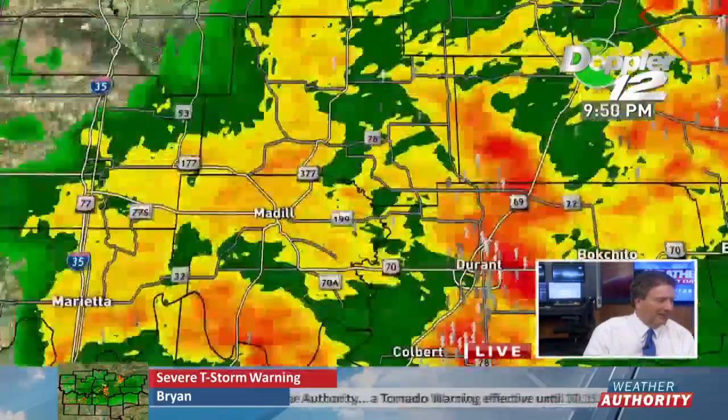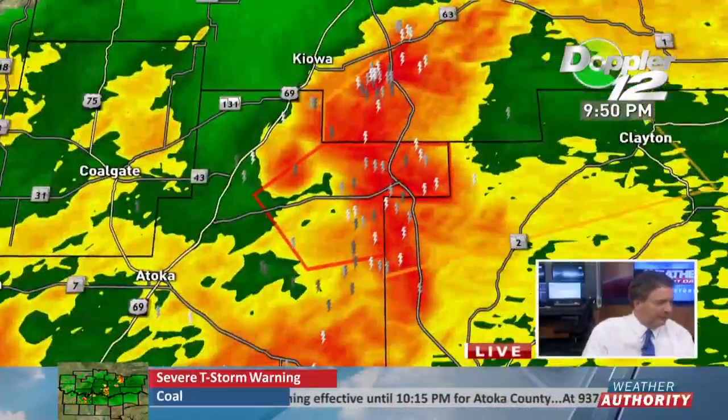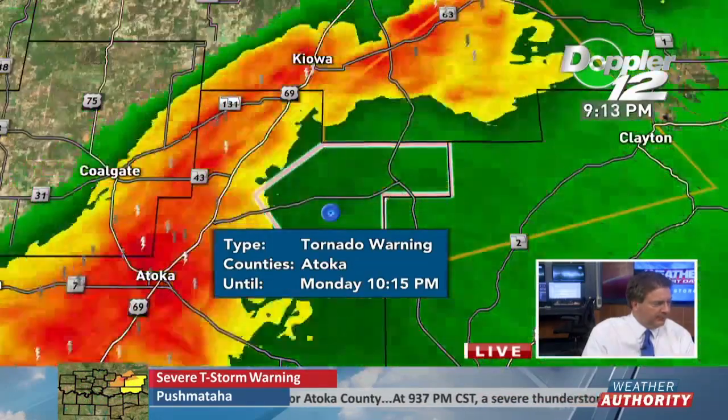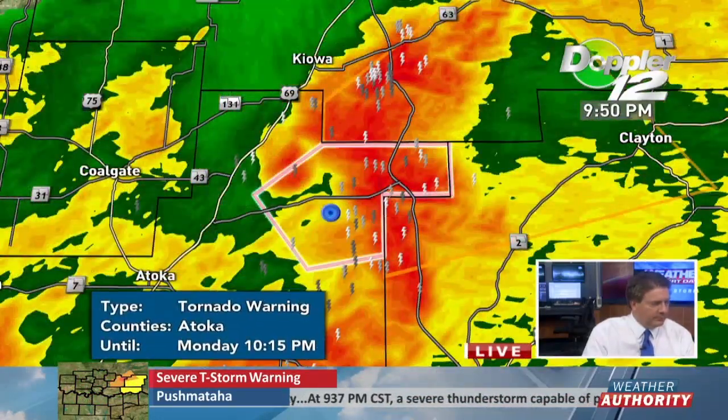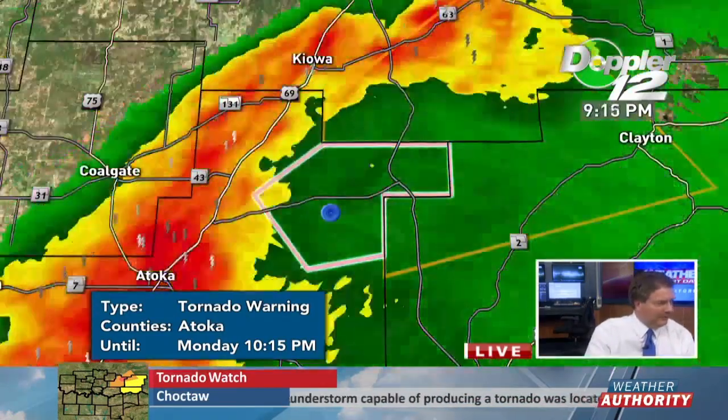All right, let's take a look now and see what's going on with our tornado warning. And I still have it right here in the extreme northeast part of Atoka County. Till 10:15. I'm going to do the little cut again. And y'all like that when I slice the storm in half? Let's take a look at that.